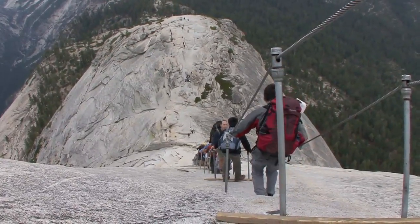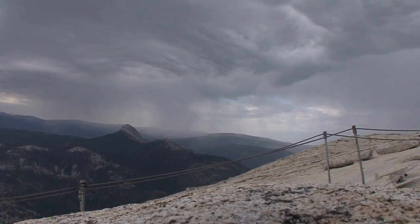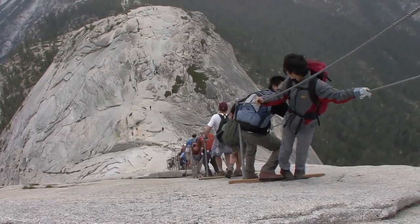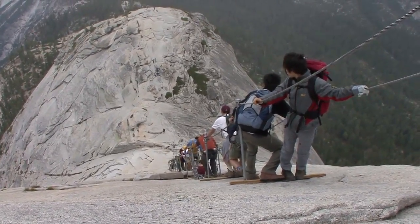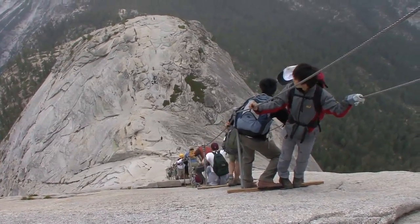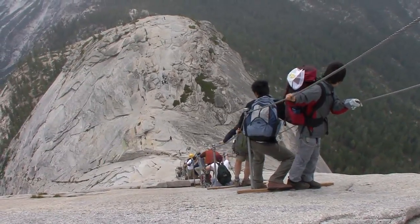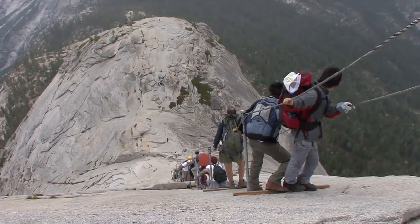So once we were stuck on the cables, we then became very exposed to the risk of lightning. And the cables themselves became electrified. My metal frame pack began shocking me. People's hair began to stand up on end. And the fear in my gut grew very rapidly. I think that experience really opened my eyes to how dangerous Half Dome can be and how serious the threat of weather is.